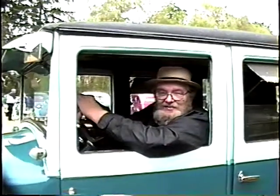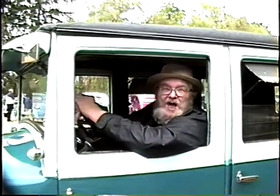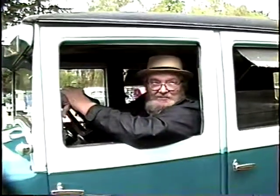Yes, it does. And this car will probably do 60 miles per hour with a good tailwind on the level, but it doesn't like hills. It's second gear all the way because of the little engine that you mentioned. But it's a lot of fun to drive. It's a fairly heavy car for its engine size.